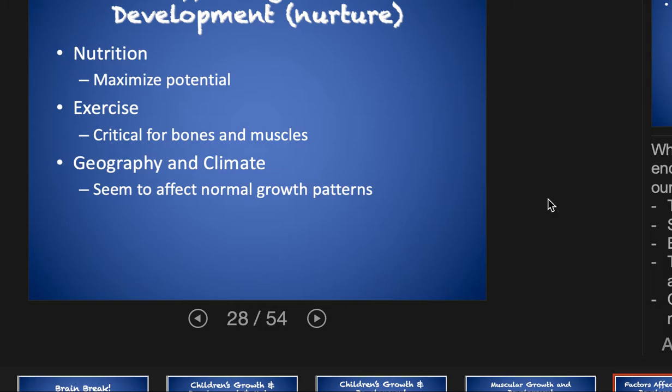Exercise is critical at this stage for bone density improvement and muscular improvement, and geography and climate. They seem to affect normal growth patterns. So you're going to want to think about your December babies and your September babies and how different they are. Especially kindergarten 1, 2, you're going to see very large physical differences.